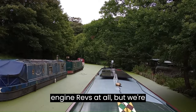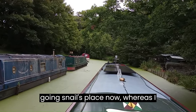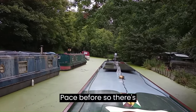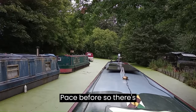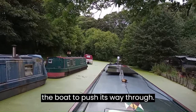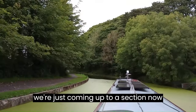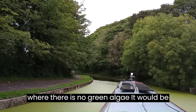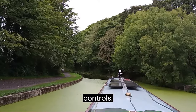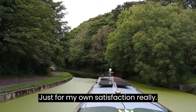I've not changed the engine revs at all, but we're going at a snail's pace now, whereas I was going at a reasonable pace before. So there's obviously a lot of resistance for the boat to push its way through. Well, we're just coming up to a section now where there is no green algae. It'll be interesting to see if the boat picks up speed. I'm not going to touch any of the controls, just for my own satisfaction really.